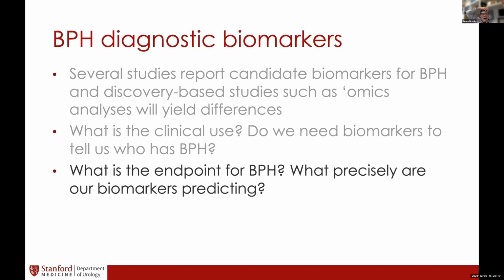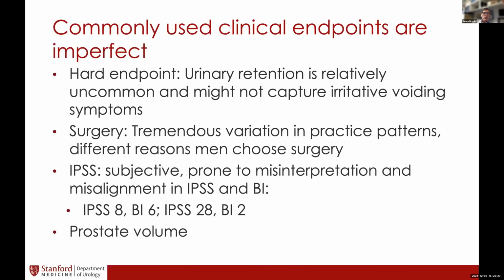And it requires some thought about what is the endpoint that you're really interested in. And we've heard already today and yesterday from a lot of fantastic talks about defining endpoints for BPH and lower urinary tract symptoms. What are these biomarkers going to predict? So let's talk about a couple of the endpoints that we've used in our studies and other people have used.